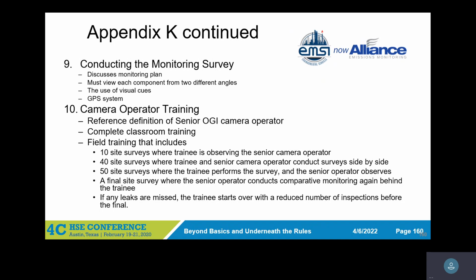Field training includes 10 site surveys where the trainee is observing the senior camera operator, and then 40 site surveys where the trainee and the senior camera operator are working together side by side. And then 50 site surveys where the trainee performs the survey, and then the senior operator observes that person doing it. So that's a lot of work to get one person trained up.